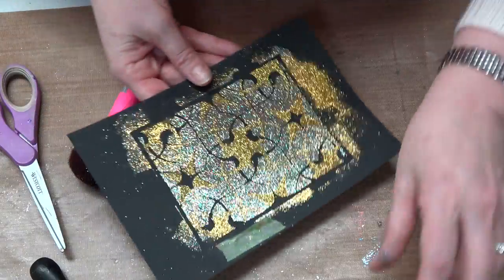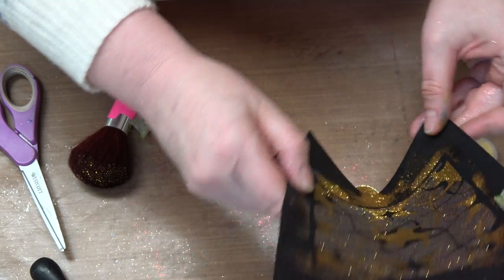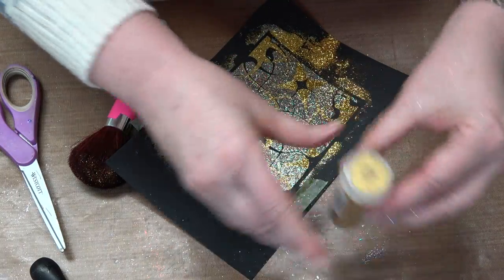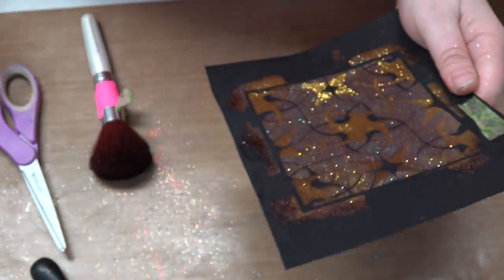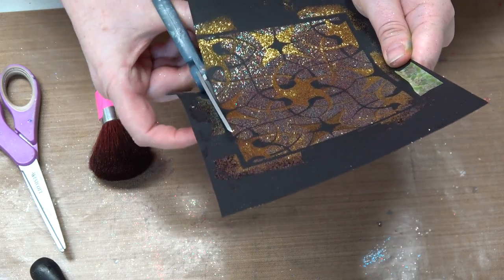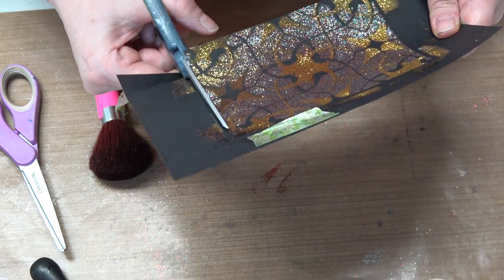I'm gonna put it back in because I already dusted off the other color, so I'm just gonna put this back in my bottle and not waste. Brush off. And I don't even think I'm gonna do a third color because that black is a color. I still could do one more color on here, but I think that black is so elegant.